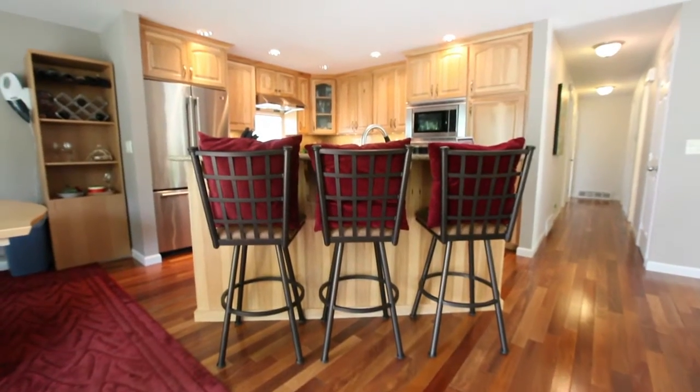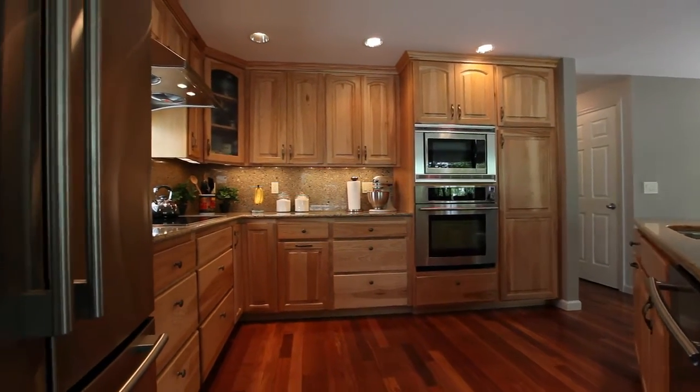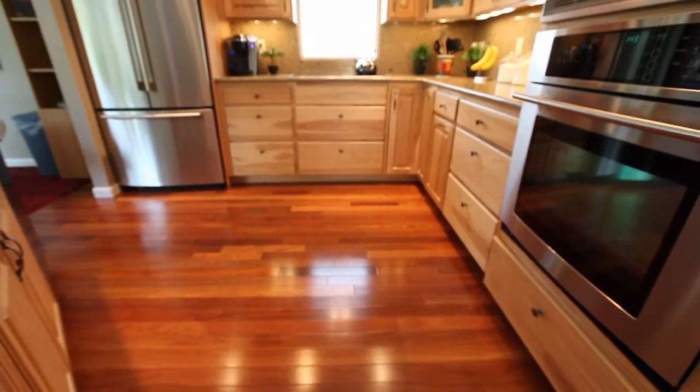This gourmet kitchen showcases custom-made hickory cabinets, quartz silestone counters, and high-end stainless steel appliances.